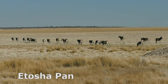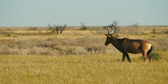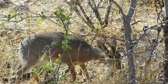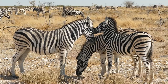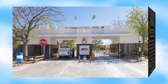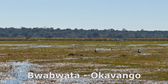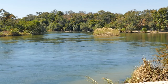In the northern region of Namibia, just south of the border with Angola. Surrounding the Okavango River in the west of the Caprivi Strip, just north of the border between Namibia and Botswana.